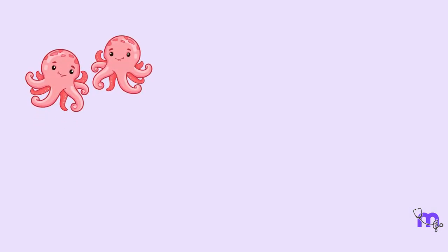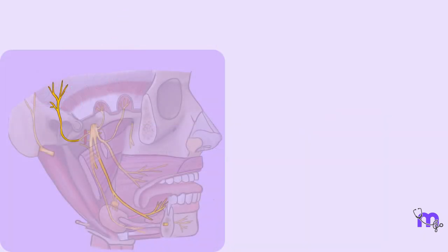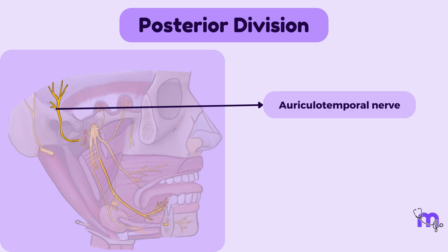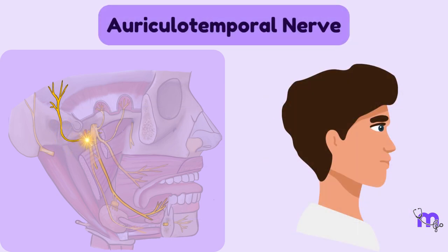Now, let us get back to our heroic explorers. The second group of explorers sent out by the mandibular nerve is the posterior division that travels to the back of the head. The branches of the posterior division include the auriculotemporal nerve, the lingual nerve, and the inferior alveolar nerve. The auriculotemporal nerve travels along the side of the head behind the ear and up to the temple region.